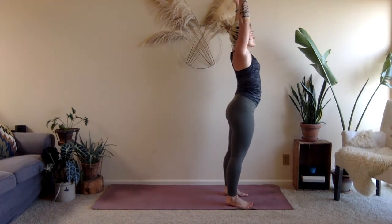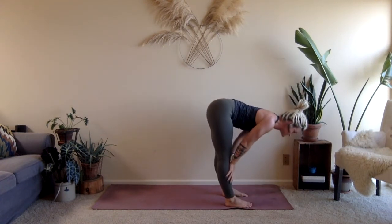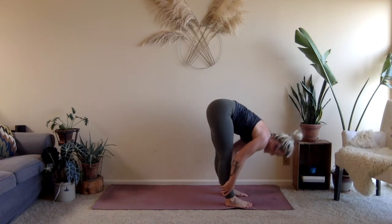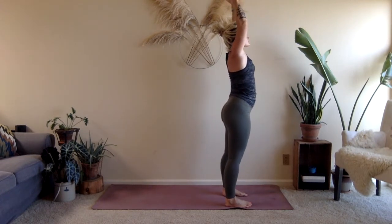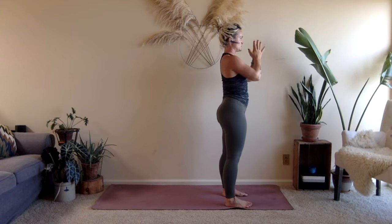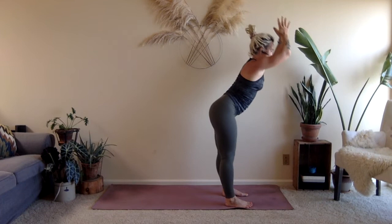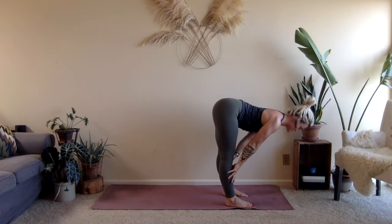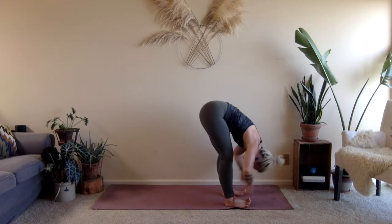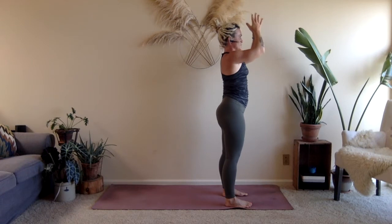Inhale, arms overhead. Exhale, fold over the legs. Inhale, halfway lift. Exhale, fold. Inhale to stand, sweep the arms. Exhale, pull that breath to heart center. Inhale, arms overhead. Exhale, fold. Inhale, halfway lift, find length through the neck, soften the shoulders down. Exhale, fold. Inhale to stand, sweep the arms. Exhale, pull that breath to heart center.